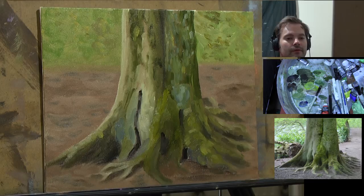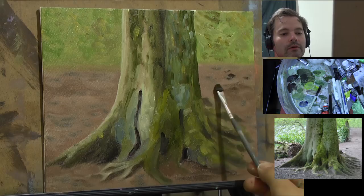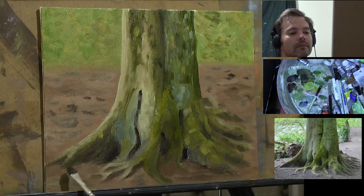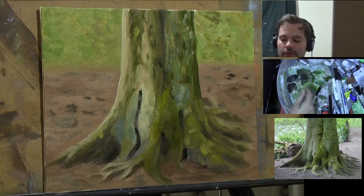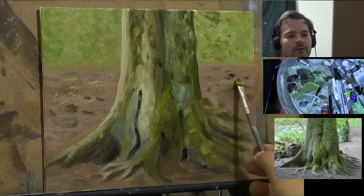Kind of actually reminds me of this place. I know this is a real place, but looking at it now, it reminds me of this other place where I used to walk my dog and go there, and there's loads of leaves on the ground. So maybe I'll make it look like that a little bit. Throw in a bit of this colour. Like sort of a dull yellowy colour. Just sort of tap in a few of those.